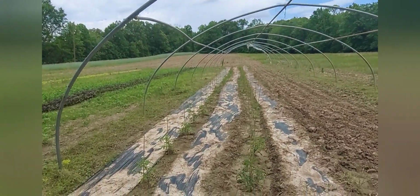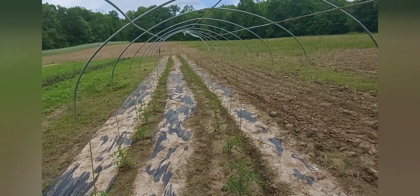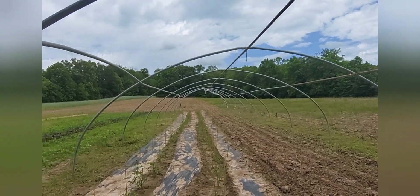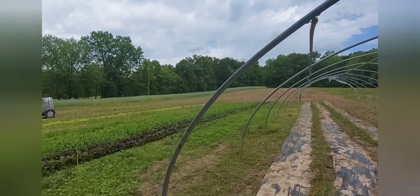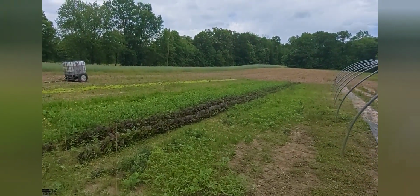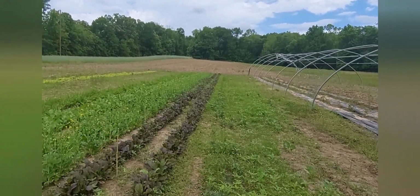So here we have full season stuff as well. As you can see, this is tomatoes. So we have about 75 tomato plants. And there in the back, we've got some bell pepper and some Anaheim peppers as well. Moving past the high tunnel, we have some overgrowth.